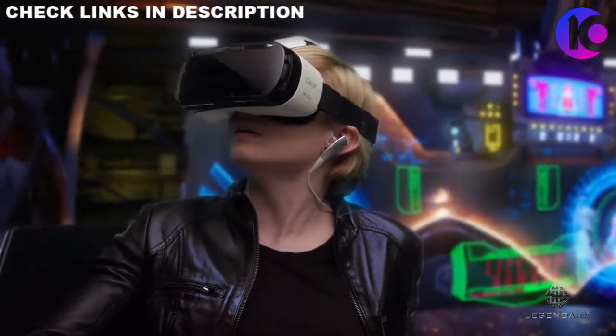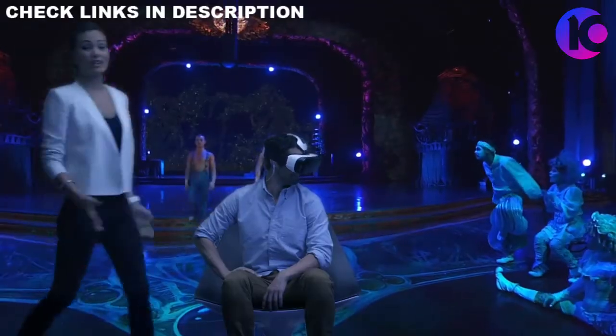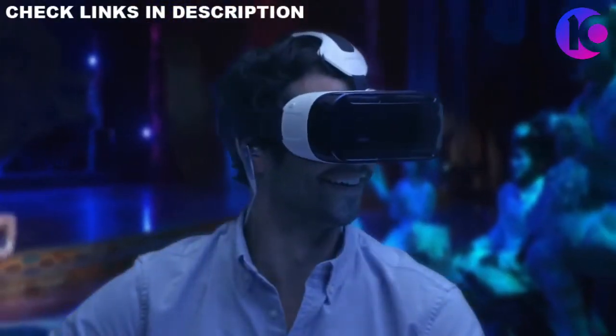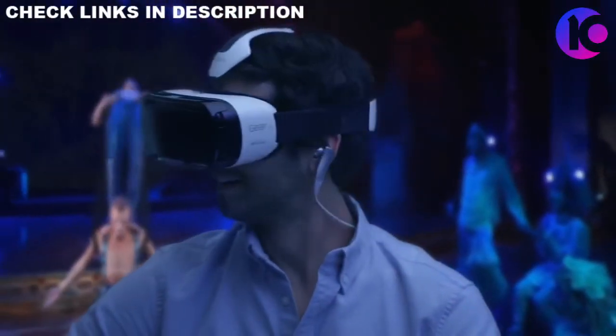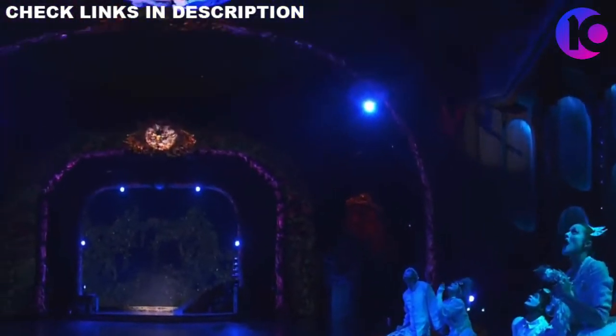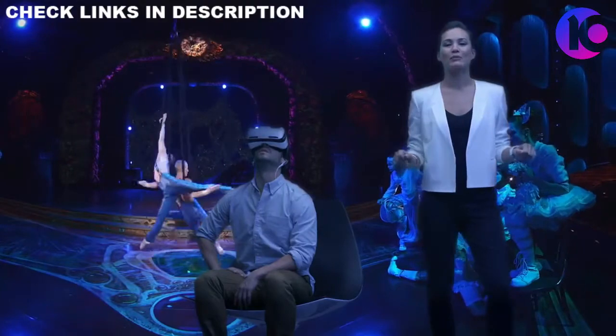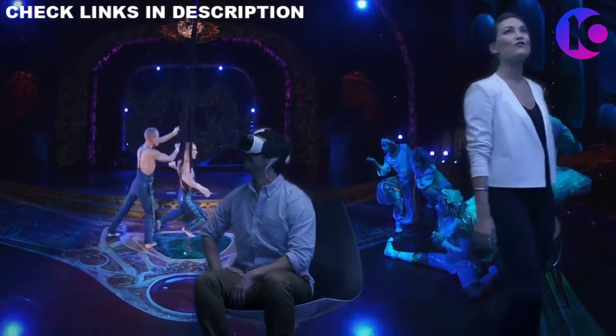Whoa. Looks like the best seat in the house. Up, down, side to side, even behind you. Everywhere you look, you're in the action. Wow. And it all happens on the Super AMOLED screen on the Galaxy Note 4.